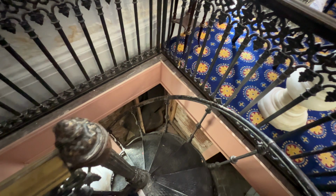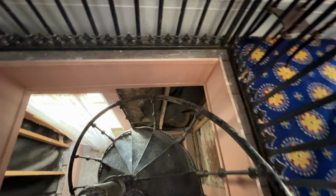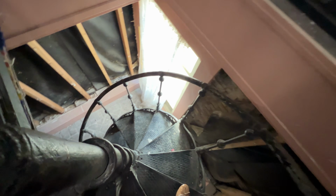You'll notice a spiral staircase that goes down into the basement. When John and Elizabeth Klein had the house, it was a wine cellar. When the Northern Army had a field hospital here, it was a morgue, and that's where they would put their bodies.